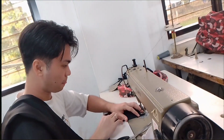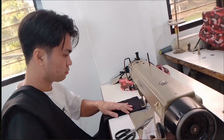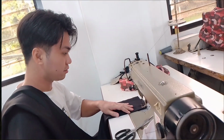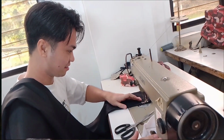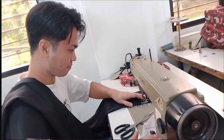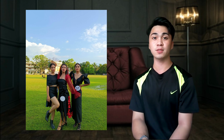And so let's focus on the creation of the dress. Actually, I picked black because I love black. I love the color black, and at the same time, my model also prefers to wear black because we are paired for this creation. I asked her and we decided to choose black. And this fabric is a peach twill, which only costs 95 pesos per meter.